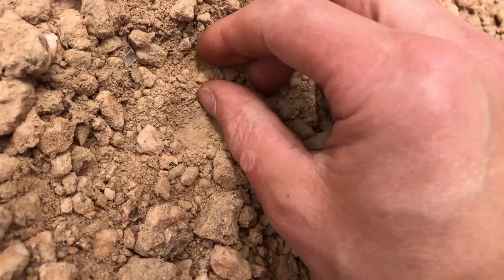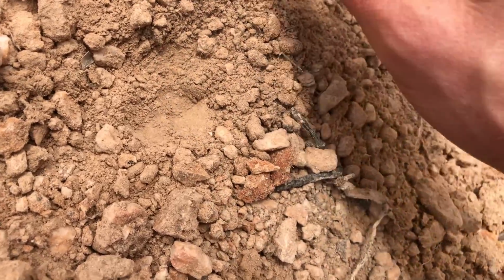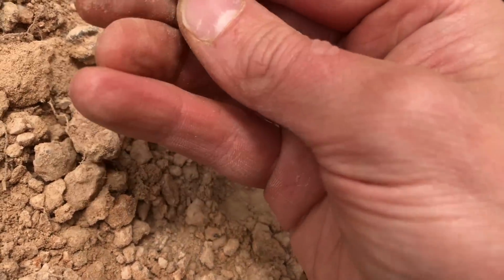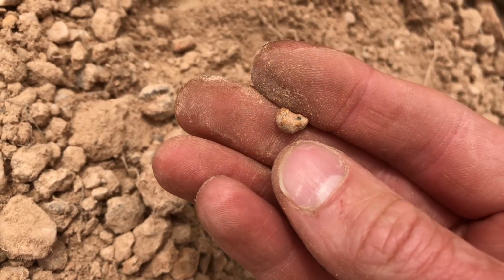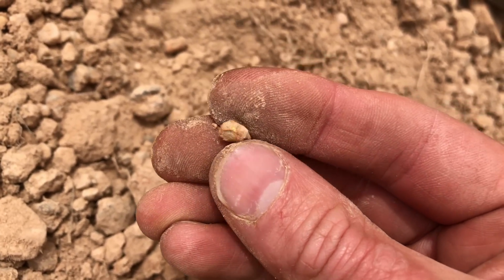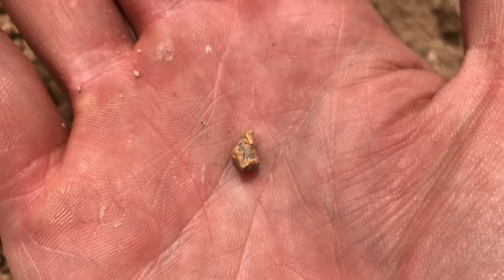Right there. Wow, not huge at all. There we go. But that's still a nice little piece. That'll go a gram. Beautiful. Lovely piece of Victorian gold.